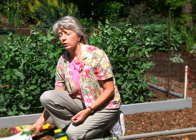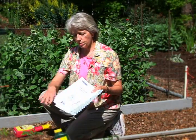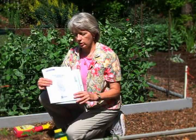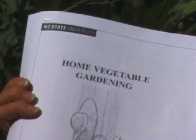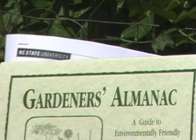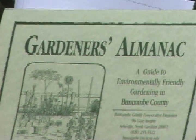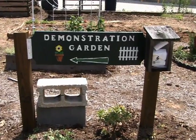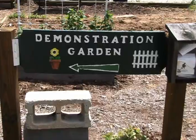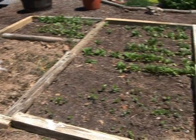If you'd like additional information on learning to grow vegetables, a couple of resources I have for you. You can drop by the Cooperative Extension office anytime and pick up a copy of the Home Vegetable Planting Guide, or you can always stop by and pick up a copy of our Gardener's Almanac as well. Another great opportunity is to drop by the demonstration garden planted and maintained by Buncombe County's Extension Master Gardener volunteers right beside Manna Food Bank.